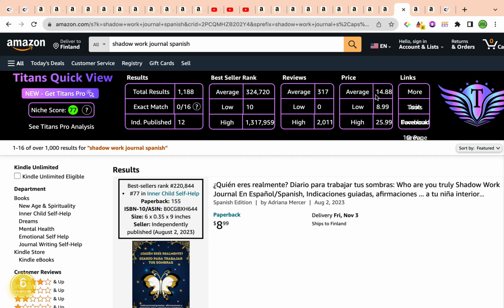So you could do this a couple of ways. If you're lucky enough to speak Spanish, you could go ahead and write your own shadow work journal in Spanish. And this is going to be quite easy, because if you currently have a shadow work journal in your portfolio, you would have that rewritten in Spanish. If you want to enter this wonderful market, then you could have it translated. And if it's just a normal shadow work journal with maybe 40-50 different journal prompts, then you can have that translated professionally on Fiverr or through whatever agency you rely on to have that journal translated into Spanish. So that is a wonderful opportunity right over here.